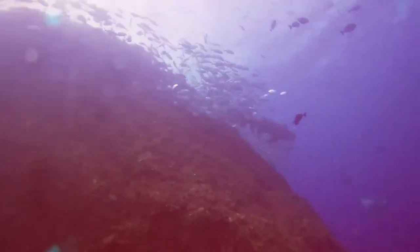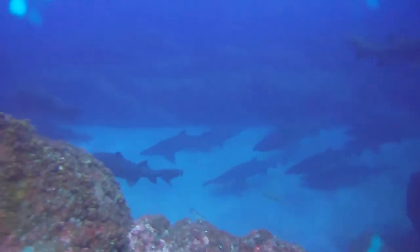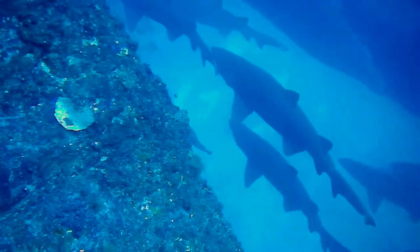After swimming around one of the pinnacles into a chasm, we were met with an awesome sight. Grey nurse sharks were seemingly everywhere. We would estimate that there were at least 30 to be seen.